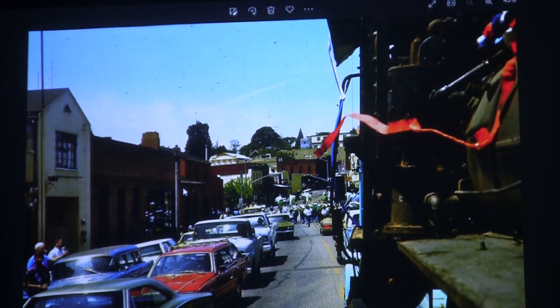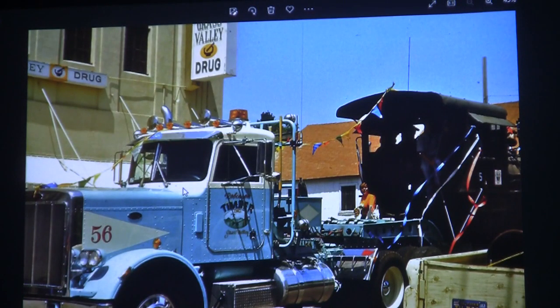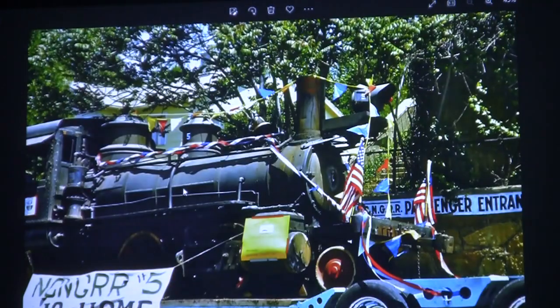Robinson and so forth. From there, we led a parade down Grass Valley. We had the Gilmore School Band leading the way, and people were honking and cheering and lining the roadway. And this is going along Main Street, Grass Valley, South Auburn Street, in front of the old Grass Valley Drugs that Dale Boothby used to own. And of course, we had to make this stop at the Nevada County Narrow Gauge passenger entrance on Bennett Street. The first time this engine had seen that spot since about 1940.